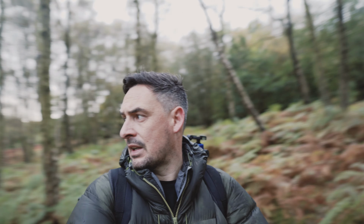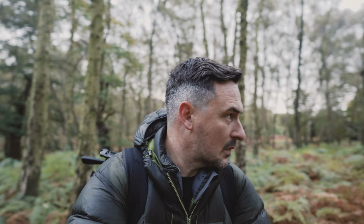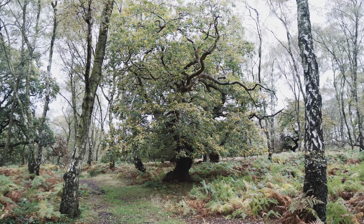Woodland is extremely difficult because there's so much going on all of the time. It's very easy to complicate a scene, and then the viewer, when looking at that scene, gets pulled in every direction and doesn't really know where to go. So it really is tricky in some instances. Look at this.